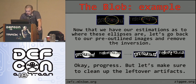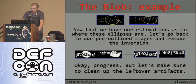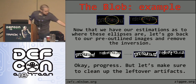And that's what I did down here, and it comes out to this. And you can see it on here. There's this little leftover artifact because it didn't perfectly find the ellipse in "referendum". So I'm going to clean that up with an algorithm next.